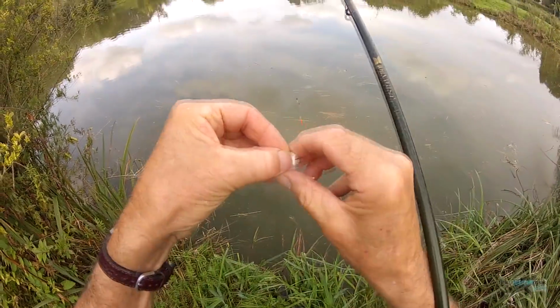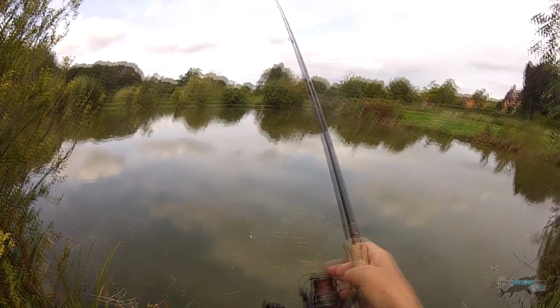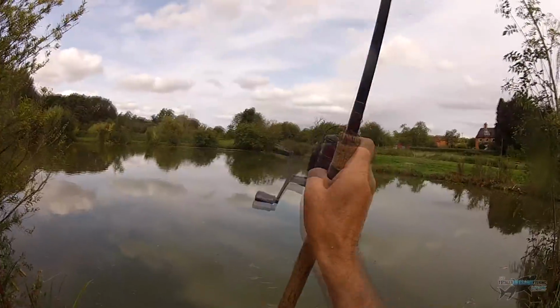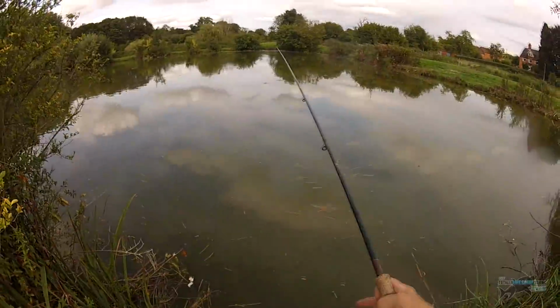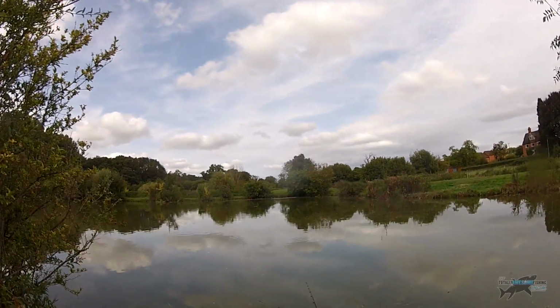Make sure you keep your hook point clear. That's the main thing with fishing with flake. Don't mould it over the point. That's on the money. That is the cast. Get the net out of the way. Now that's sinking.